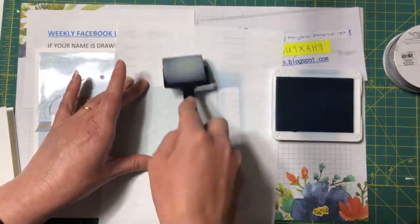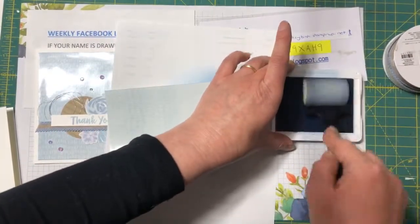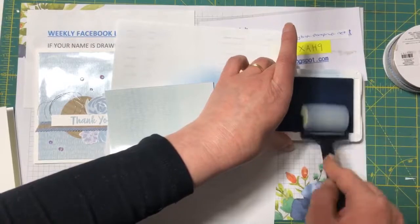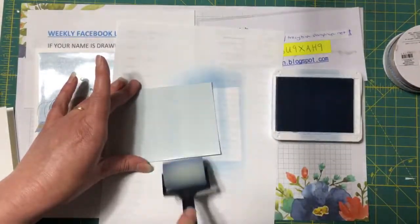You haven't seen this technique before, Jeanette? Is that what the no means? Sorry, I have trouble concentrating. Sometimes I'll ask a question and I forget what I've asked. So I think that's what you're meaning.